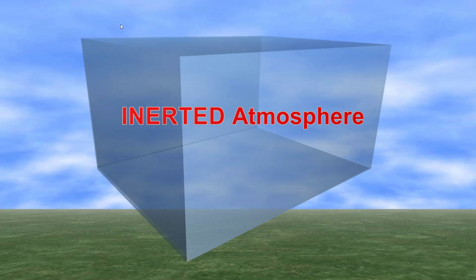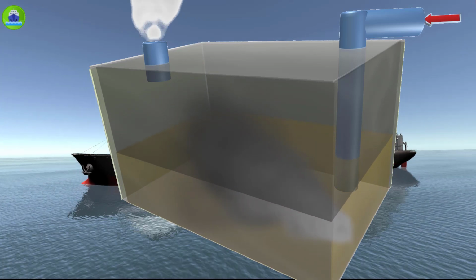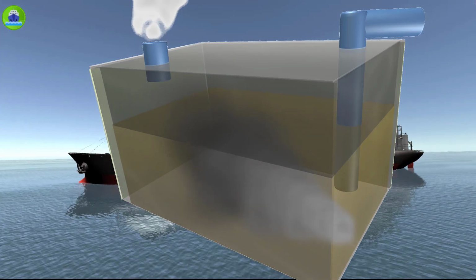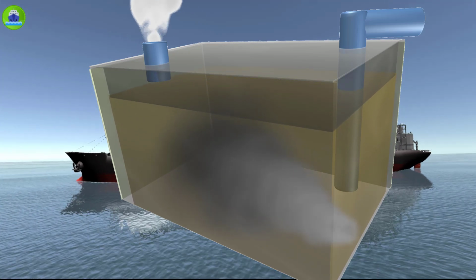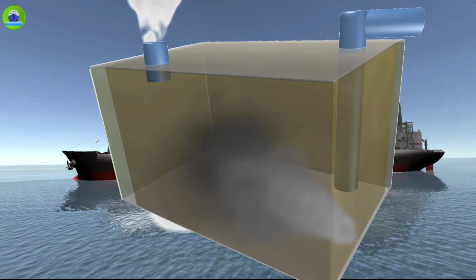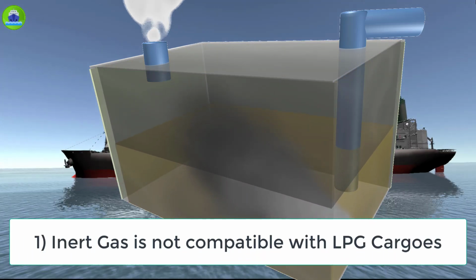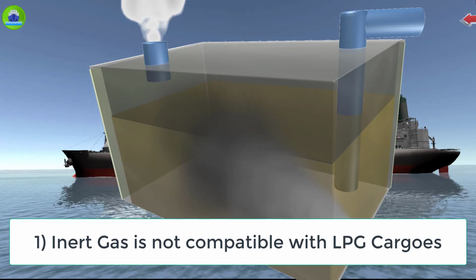As shown again in this animation, gassing up is necessary because prior to loading, the tanks have to be gassed up, not just because it's part of the requirements, but by logic and principles. These are the following reasons. Item number 1. Inert gas is not compatible with LPG cargoes. And these are the following reasons.